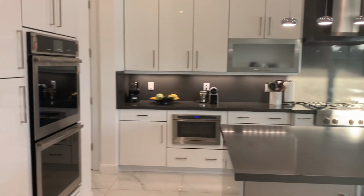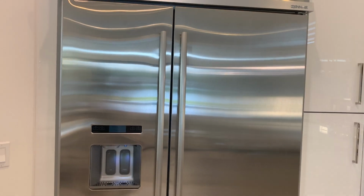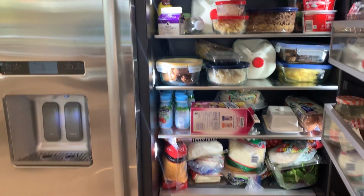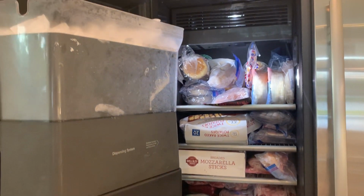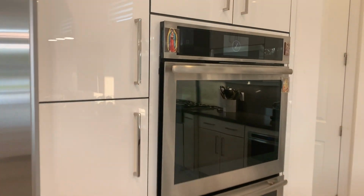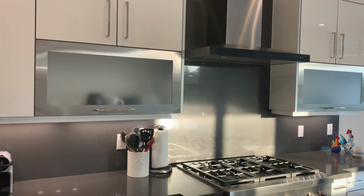A custom and contemporary white and gray kitchen with the high-end Jenn-Air appliances featuring an oversized fridge, a double oven, and 6 burner gas cooktop.